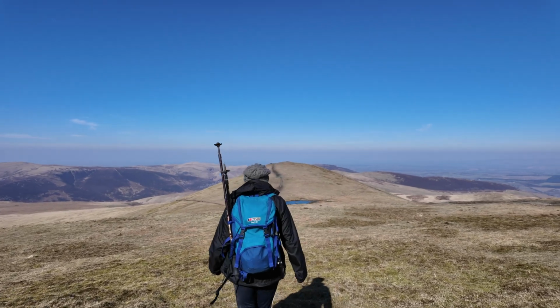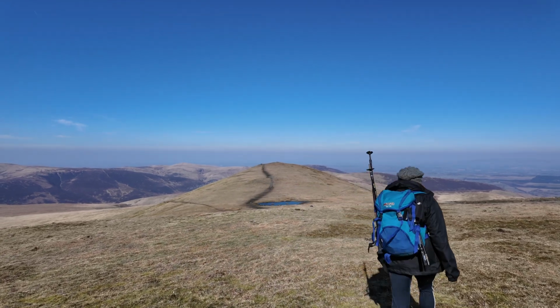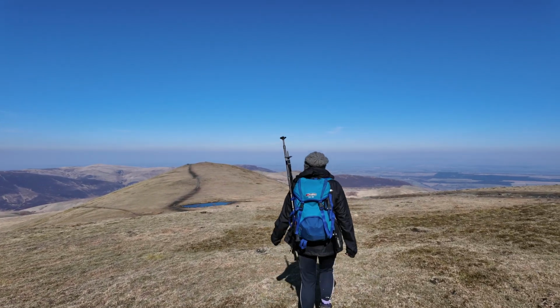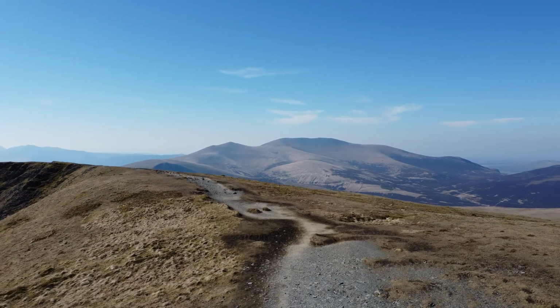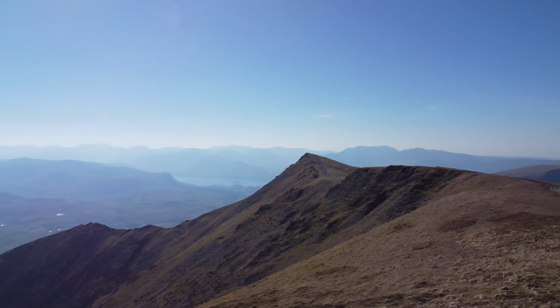So next stop, Mungrisedale Common. We need to head back towards Sharp Edge. That was a nice lunch stop. Got the drone up, but it was a bit windy, so decided it wasn't worth the risk.